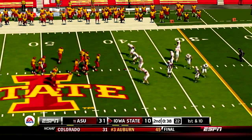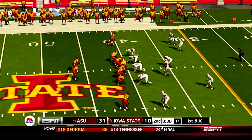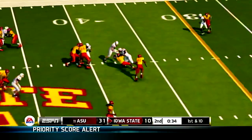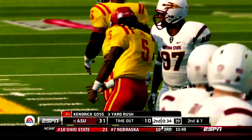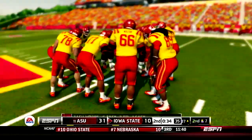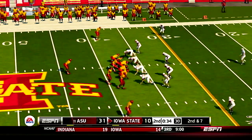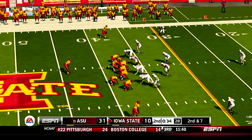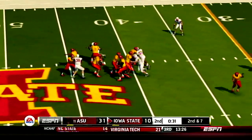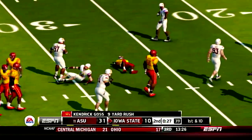First and 10, ball on the 40. He scrambled. Tackle made around the 37-yard line. The quarterback scramble gains 3 yards. With the defensive line neutralizing the blocks, these linebackers are able to come up and make plays in the holes. Let's go, let's go. Now he's scrambling. Brought down at the 28-yard line.